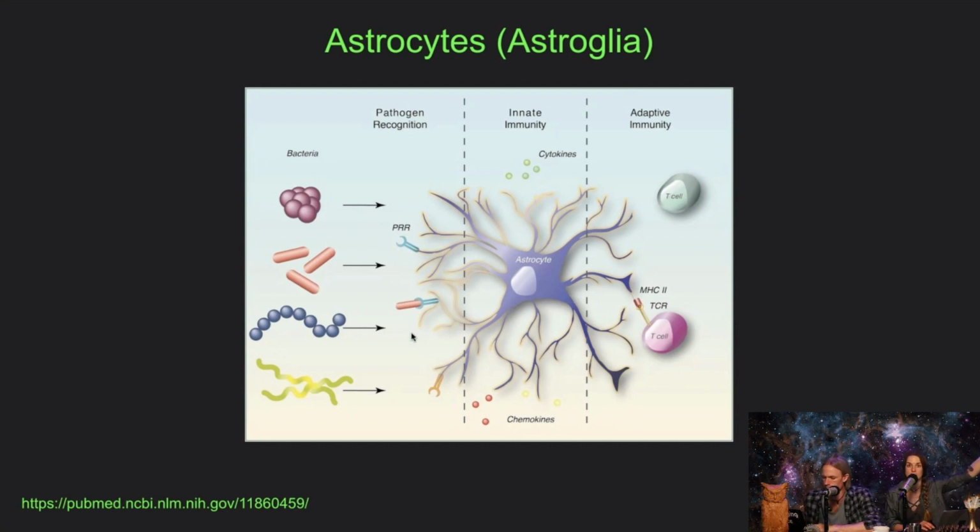They're immune surveillance cells, so they are stretched all throughout the brain. They have pattern recognition receptors on their surfaces, which means that they can respond to all of these innate issues. As part of their innate immunity, they're able to produce cytokines, and as part of their adaptive immunity, they're talking to T cells and helping mature them. So, as far as I can tell, that's basically a dendritic cell, very similar, except it's in the brain. And they're helping maintain the blood-brain barrier.